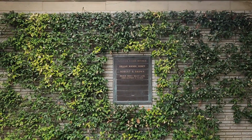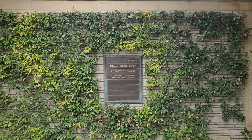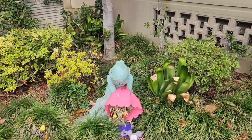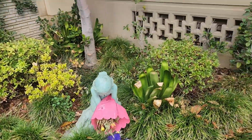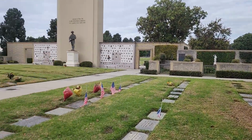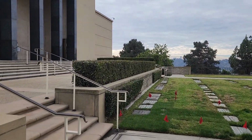If you listen really carefully, you can hear the sound of Walter Disney rolling over in his grave over and over and over because of what's happened to his beloved Magic Kingdom. Alrighty. I'm just messing around. I love Disney stuff. I love Disneyland.